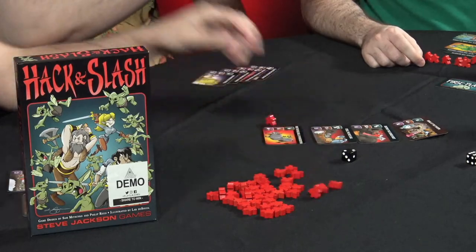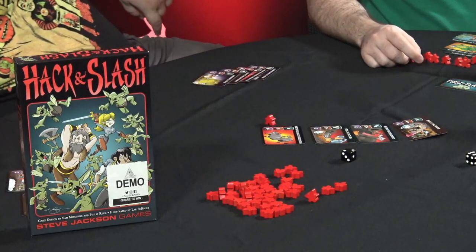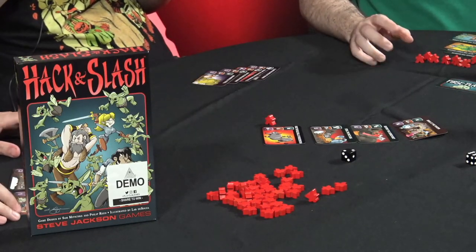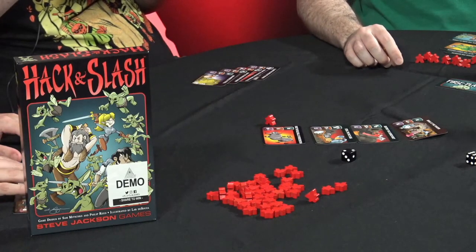I lose. Wait, hold on. Does it end for everyone? Check. Oh, I've got the rules. I have the rules here. Let's see. Yeah, I threw them on the floor somewhere. So if there's no meeples at the start of your turn, you must pass. When the first player would take their next turn, it's over. Okay, so we all get pretty much another turn.